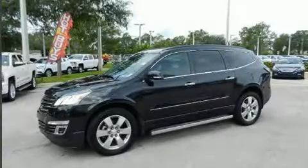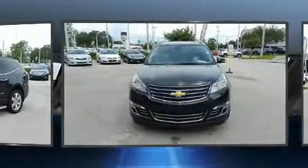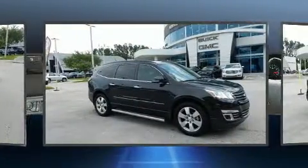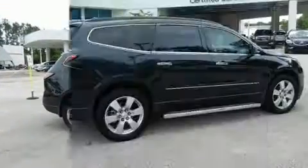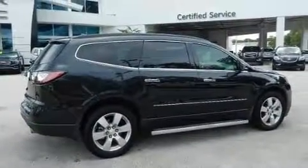Take command of the road in the 2015 Chevrolet Traverse. It features a front-wheel drive platform, an automatic transmission, and a refined six-cylinder engine. A wealth of standard features mean that you no longer have to sacrifice, like leather upholstery, automatic dimming door mirrors, a power rear cargo door, lane departure warning, and remote keyless entry.